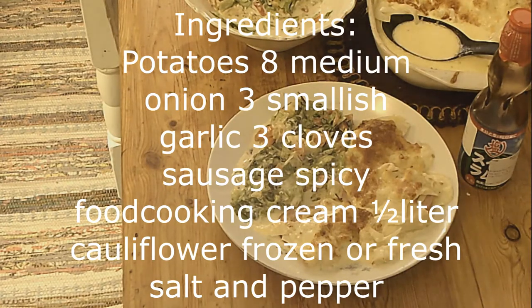I forgot the sausage and the cauliflower.